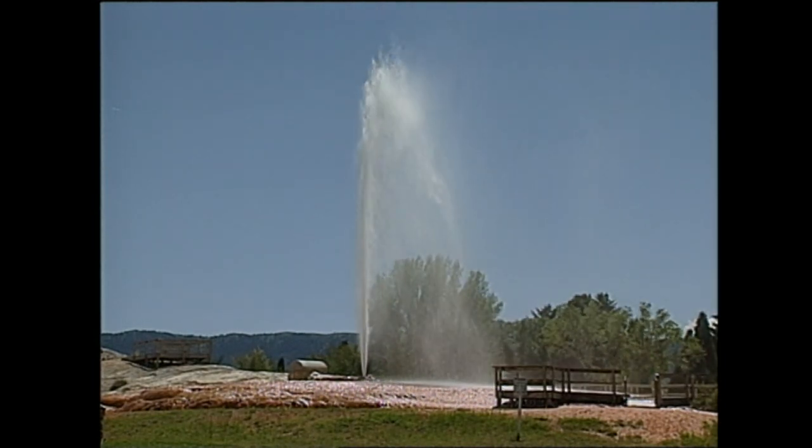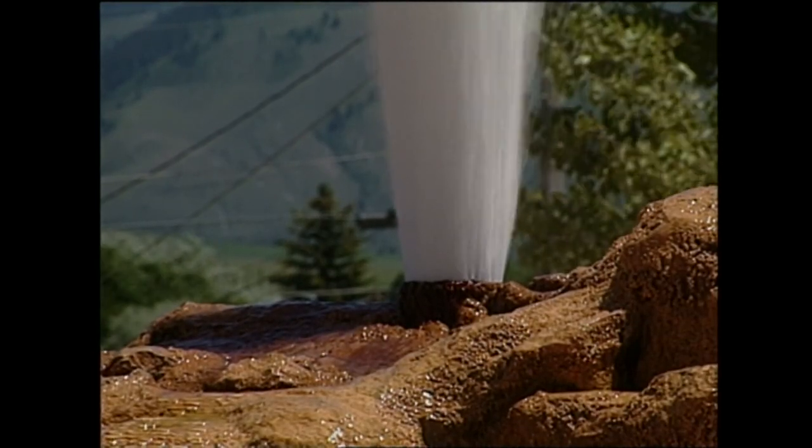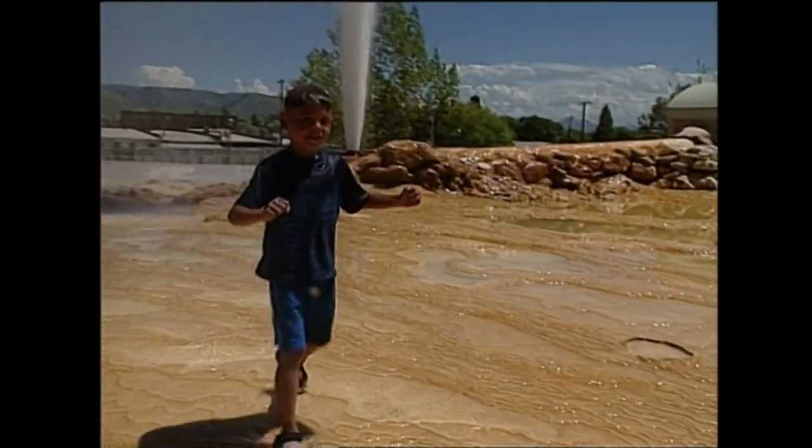But in the case of the Soda Springs geyser, nature gets a little help. This is the world's only man-made geyser, run by a valve and a timer. It shoots into the air every hour to the delight of many children.